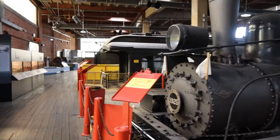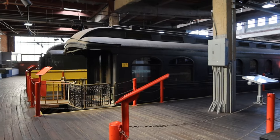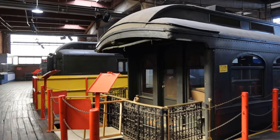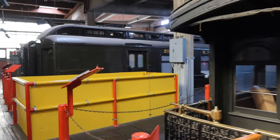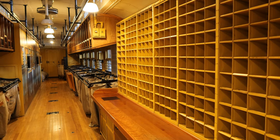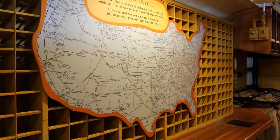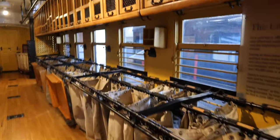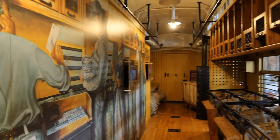We've been in this building many times before. There is a hospital car, there is a luxury passenger car, there's a mail car. Yeah, this is the mail car. Fascinates me every time. The rail network. In 1915, that's what it looked like. Pretty fascinating. They've done such a great job with this exhibit.